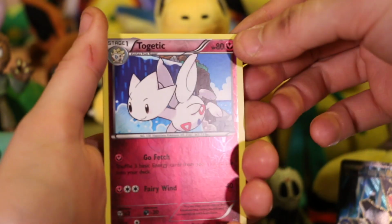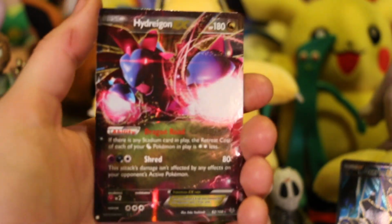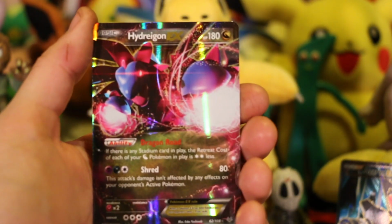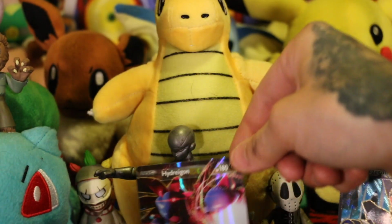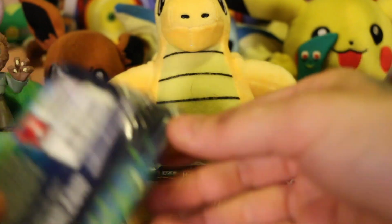So that's actually a pretty cool reverse token tip right there. No way, dude. We got another EX. Hell yeah, dude. This is already a really good start, and we have a bunch of packs to go. So we will set this back there. We got two EXs in three packs. That is not a bad ratio at all.